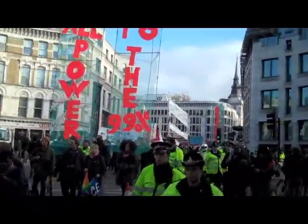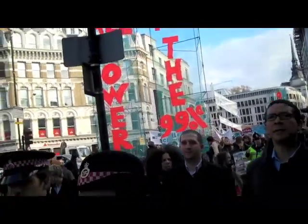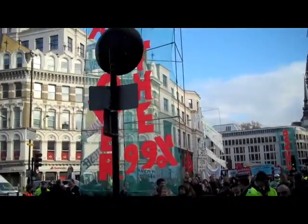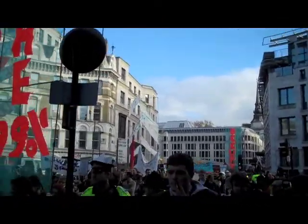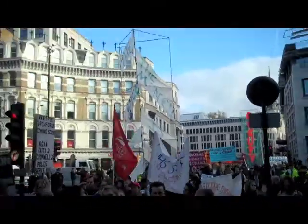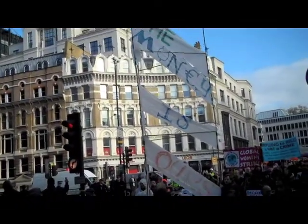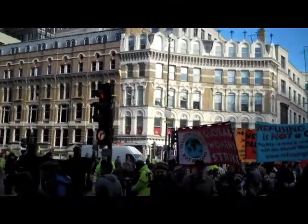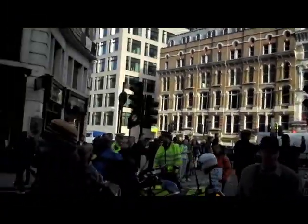March is continuing down now. I'll film it as it comes past. I think at some point we're going to try and join all the separate groups up. There's about five or six different marches. This is a fairly significant size though. There's got to be a few thousand people involved here.